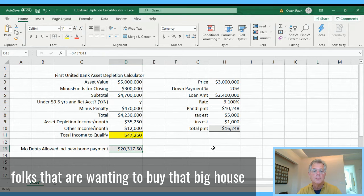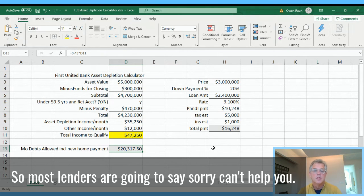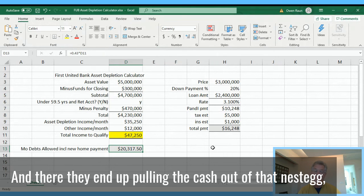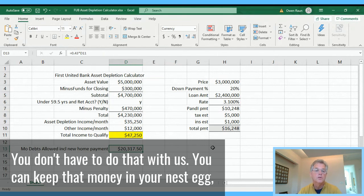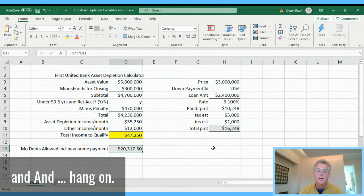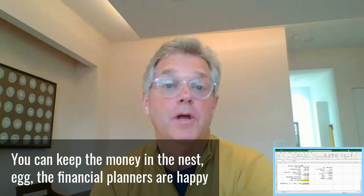and they're only getting Social Security or maybe a pension. So most lenders are going to say, sorry, can't help you. And they end up pulling the cash out of that nest egg and paying cash for the house. You don't have to do that with us. You can keep that money in your nest egg. And hang on, let me get my face on the screen. There we are. You can keep the money in the nest egg.